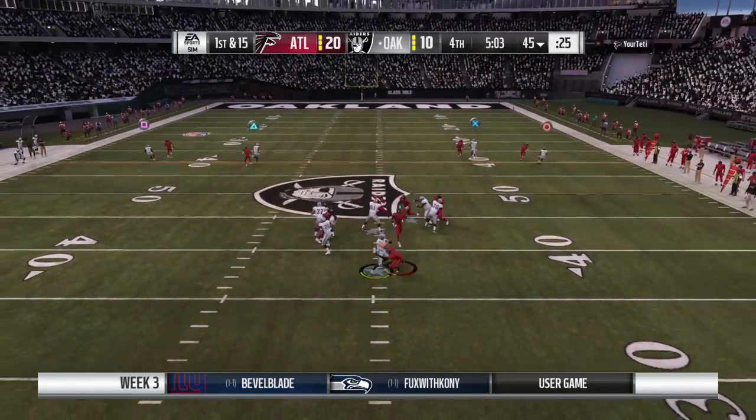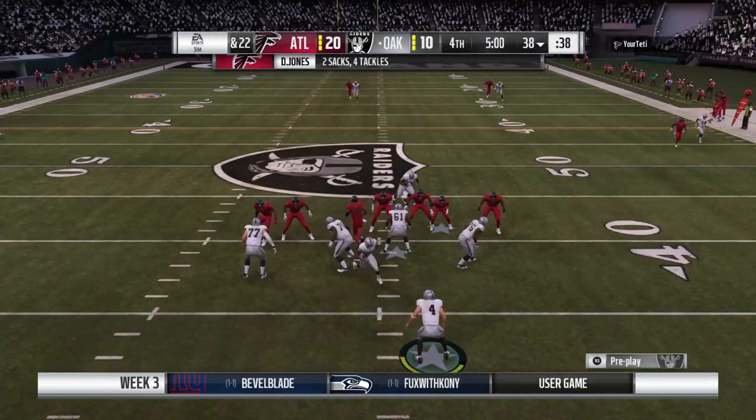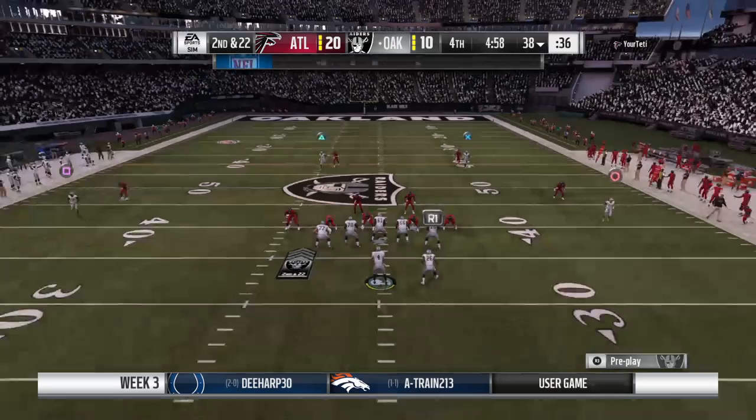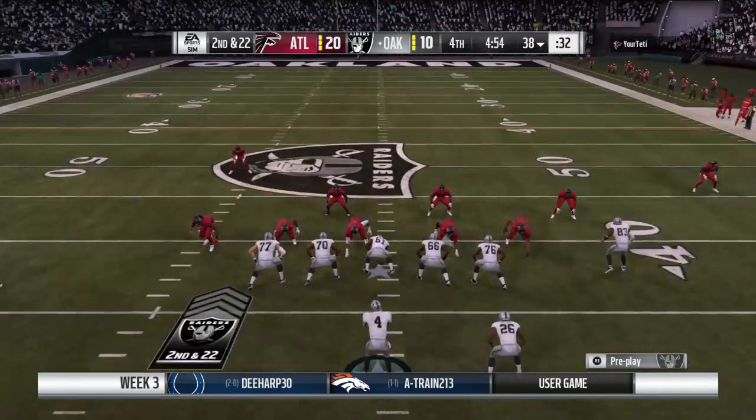Now a play fake here on 1st down. Pressure brought in, and the Falcons get there for the sack. Deion Jones in there to get him his 2nd sack now of the afternoon.